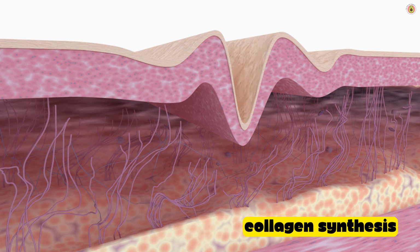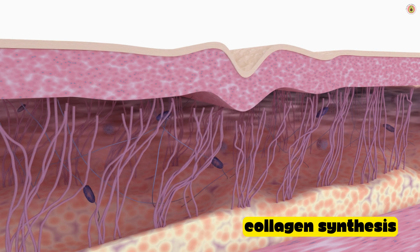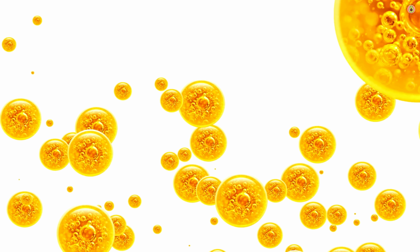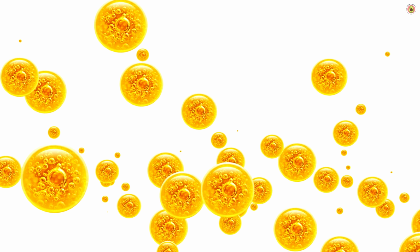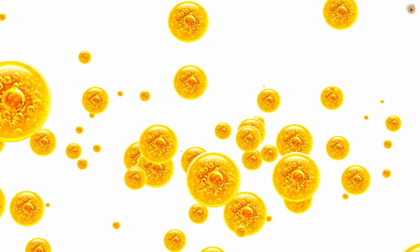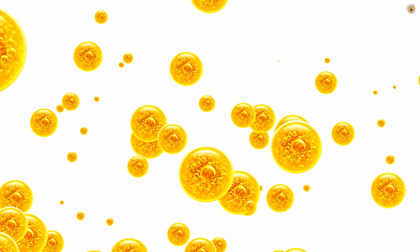Vitamin C is essential for the synthesis of collagen, a structural protein that provides support and strength to tissues, including nerve tissue. Collagen is an essential component of the connective tissue that surrounds and protects nerves. Adequate levels of vitamin C support the maintenance of healthy nerve structure and integrity.